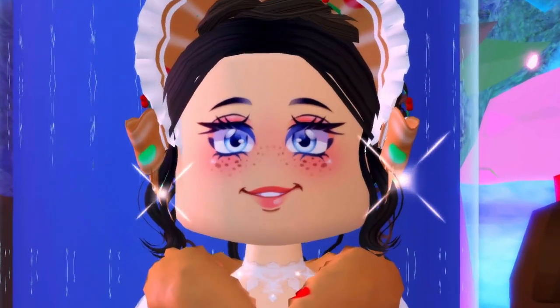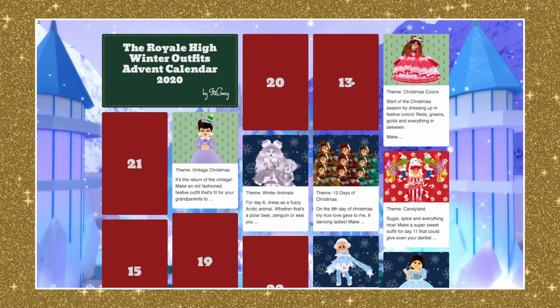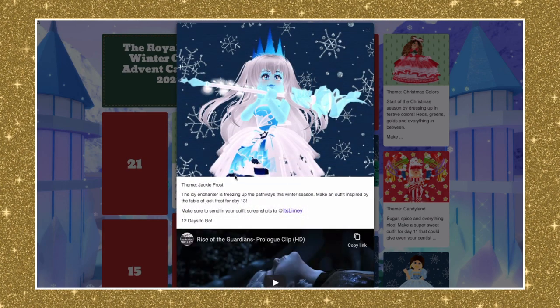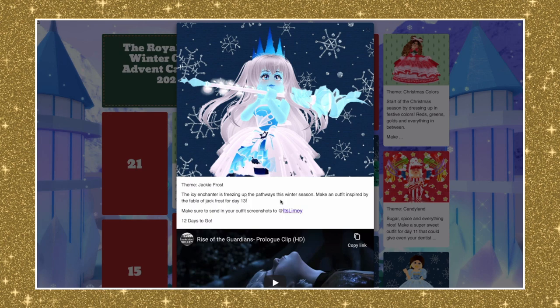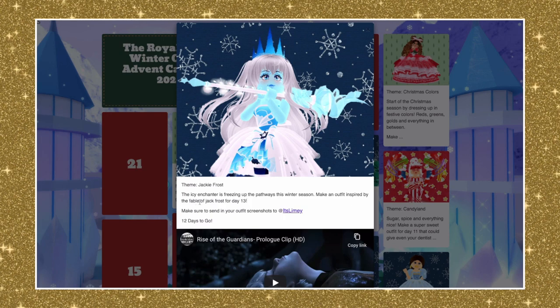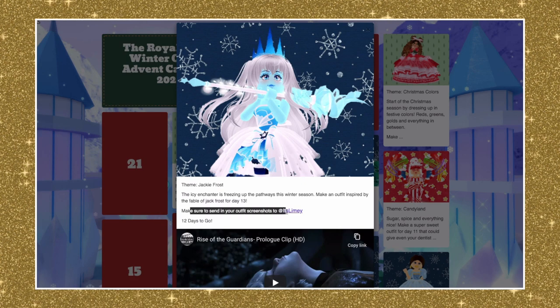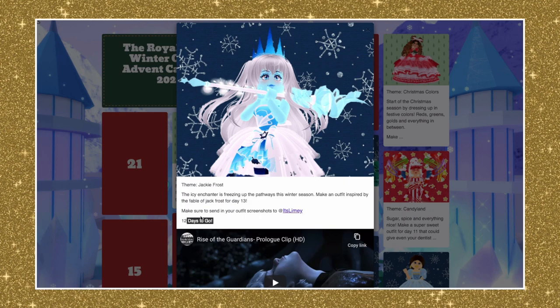Let's go. Alright, let's open up door number 13. No filler today. I'm getting very, very tired as these videos go on. But the theme today is Jackie Frost. The icy enchanter is freezing up the pathways this winter season. Make an outfit inspired by the fable of Jack Frost for day 13. Make sure to send in your outfit screenshots to @itslimy on Twitter, and there's 12 days to go till Christmas.